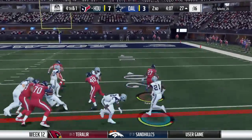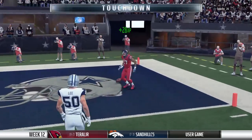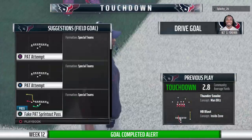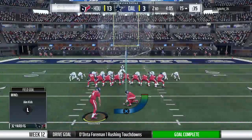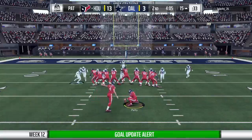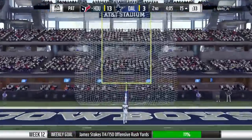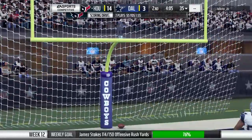They'll run for it. This is Foreman. And now off to the races down the right side. And he's in. Touchdown, Houston. A great play there. Touchdown number 22 on the season. And the Texans will add on to their lead. And this one's right through to make it a 14-3 ball game.